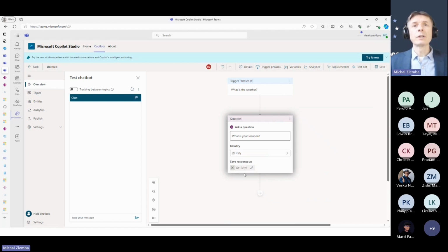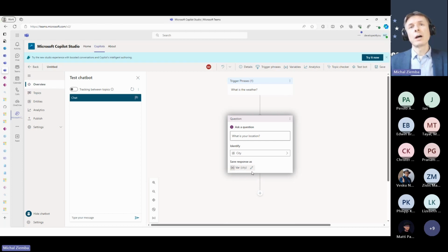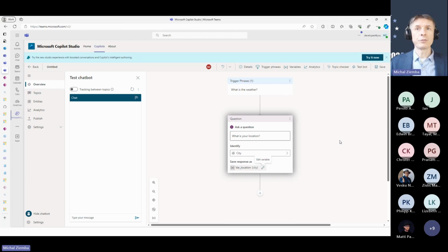And then I will get, as a result, a variable. So as you can see here on the bottom of this question box, I have a variable which doesn't describe what I will be keeping here. So I will rename this variable to var_location. So in the future, I can use this variable to pass this information, for example, to Power Automate.